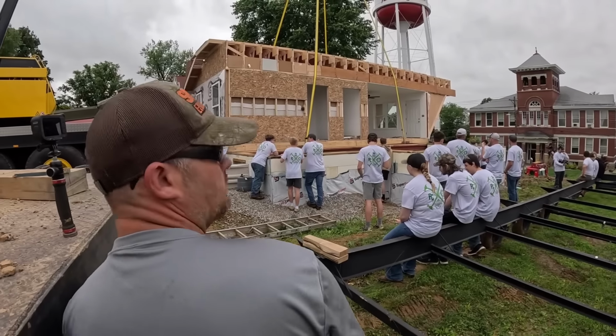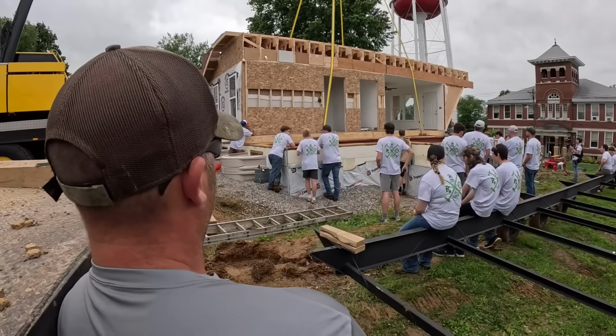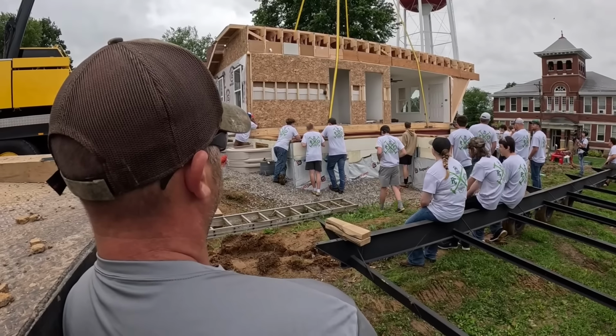And behind the scenes, I think we're getting ready to get final touchdown on piece number 1. Yes, we are. Went fairly smooth.